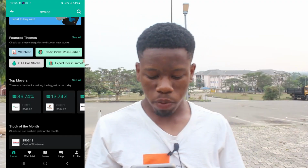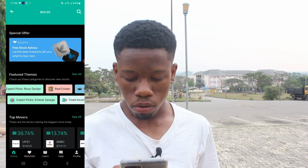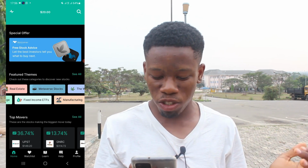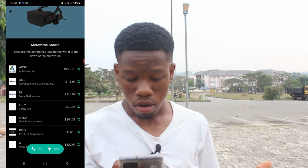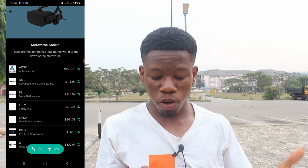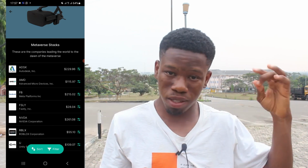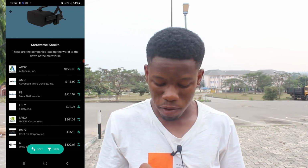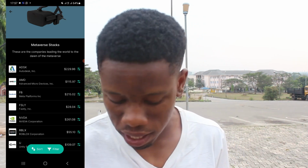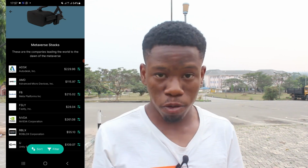So guys, in order for us to buy our first stock, all we have to do, okay, let's choose a category now. I think metaverse is the future. So let's look at the metaverse stocks. Okay, we have AMD. I think AMD has great prospects because these companies are more than 20 years old. These companies of the 90s. We have Nvidia. You have Facebook, Meta. So let's just invest in Meta. All of us know Facebook, which is Meta now. So let's just buy some Facebook shares.